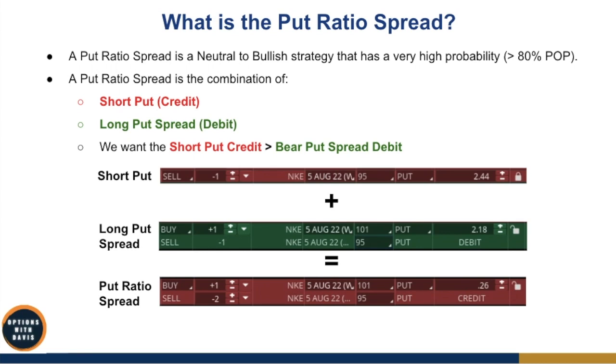Alright, so first things first, what is the put ratio spread? If you're not very familiar with what this is, well, first of all, the put ratio spread is a neutral to bullish strategy that has a very high probability, right? So if you set it up the right way and the way that I'm going to share with you, you're going to have more than 80% probability of profit, right?